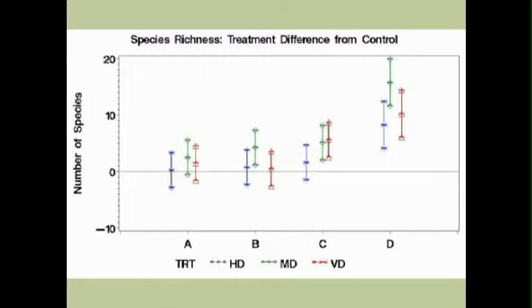So this shows that in the pre-treatment years, you can see that the 3 treatments, high density, medium density, and variable density, were not different than control, which is good because they hadn't been thinned yet. So that's right where we want them. And then you can see that in the post-treatment years, the medium density and variable density, the species richness is increasing in those treatments above what was in the control. So as for other studies, this is getting to be a familiar pattern for bird response to thinning, that species richness increases.